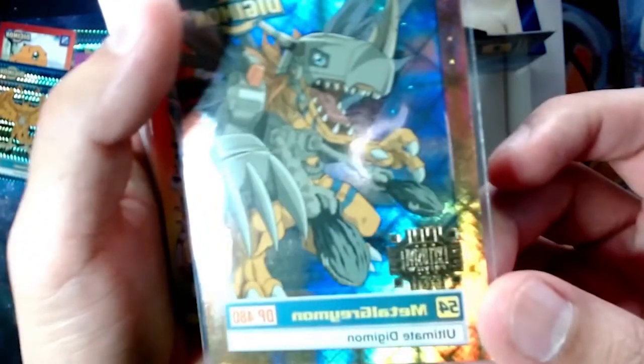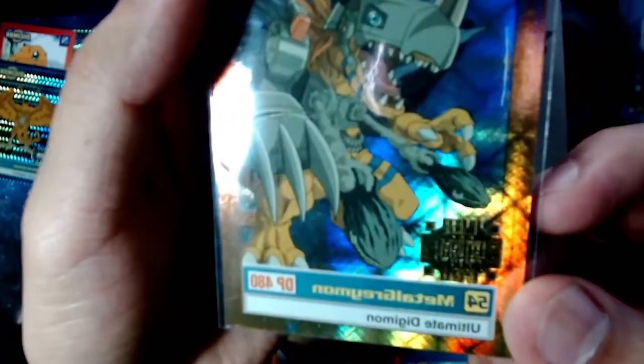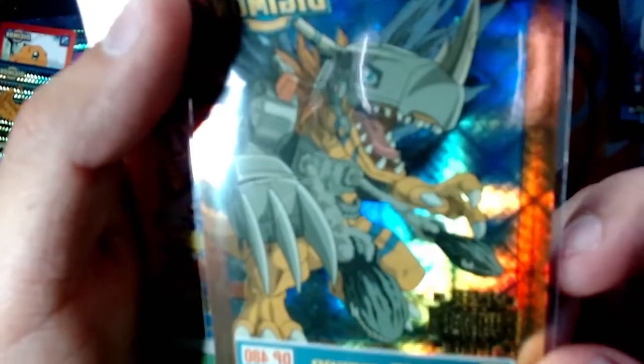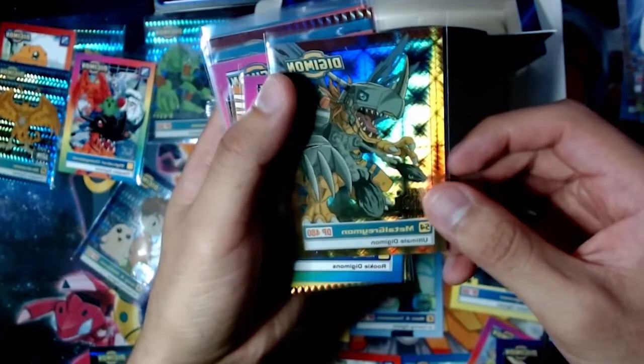I don't think we can get a good zoom in of it, because your potato's out of focus. Oh, that does look cool. Yeah, that thing's tight. It's like engraved. That's badass.